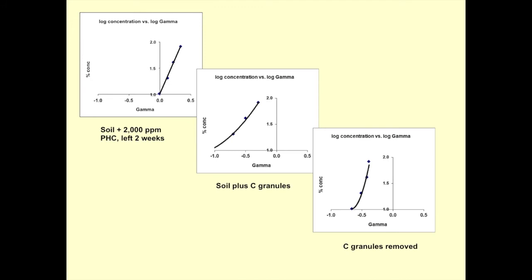And the middle one, all the points have moved across to the left, as you'd expect. The charcoal granules have taken out the toxicity. And where I've removed the charcoal granules, those points are also almost in a straight line. No toxicity there. So, I mean, this sort of reinforces our thinking, or my thinking. The crucial thing is the one in the middle.